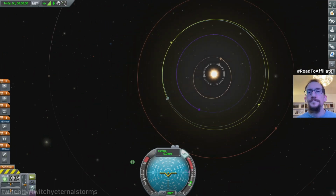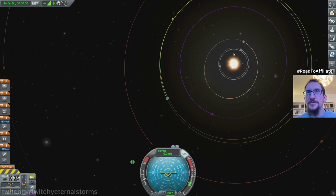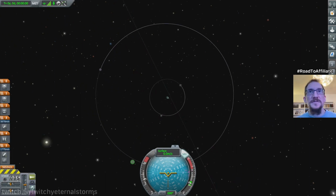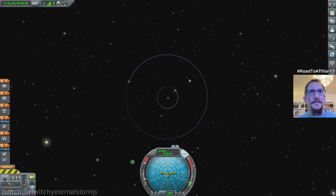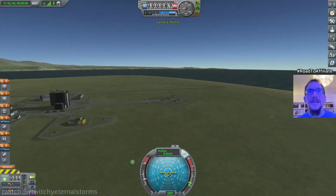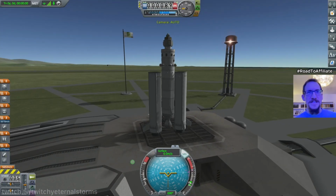Right. Don't mind these other two things, they're a regular mission, and we're gonna go for them at some point, but for now let's try this. We do have to pass the Mun and Minmus, or whatever that is, Minmus, yes, and try and meet up with them. So let's hope we can do that. They're pretty far away, 230 million meters, so let's not waste any time and just lift off.